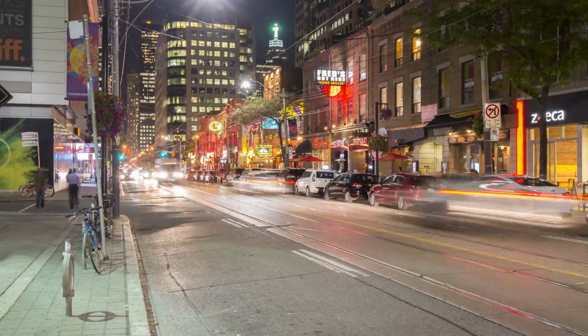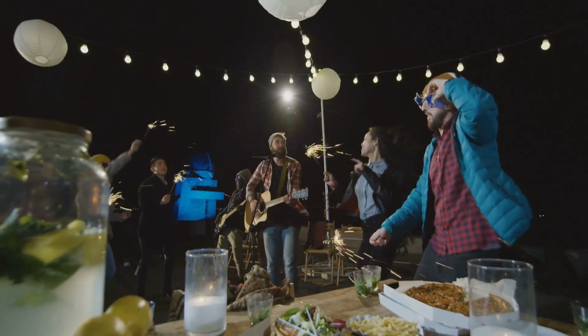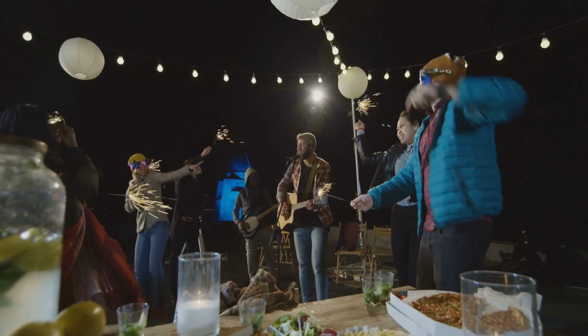And after dinner, the night is yours for the taking. Catch a live music performance, sip cocktails at a rooftop bar, or hit the dance floor at one of the city's many nightclubs. The possibilities are endless.